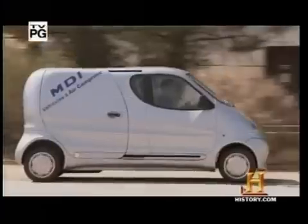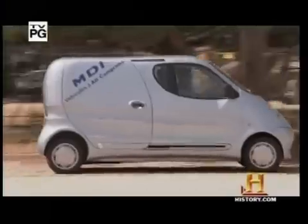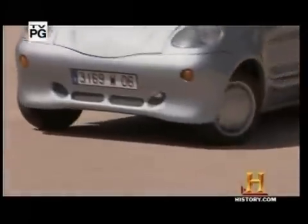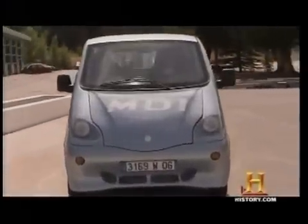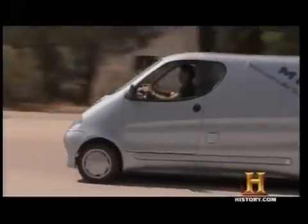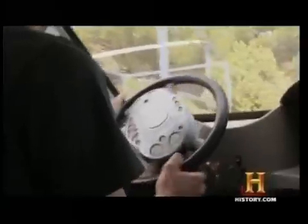Listen to the distinct sound of this pollution solution. It's a car that runs on compressed air, called a CAT, for compressed air technology. It's the result of 14 years of research and development by French engine designer Guy Negre. With the CAT, Negre has created a car that produces zero emissions.